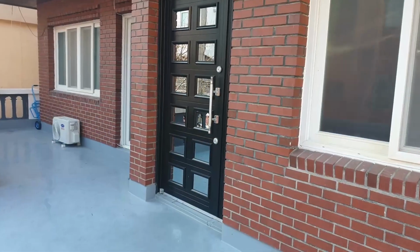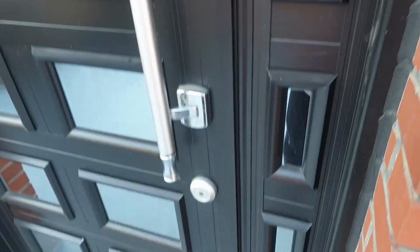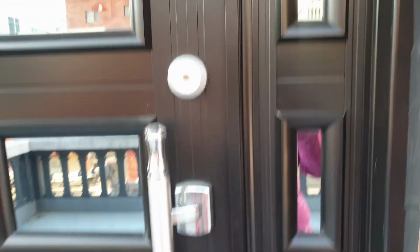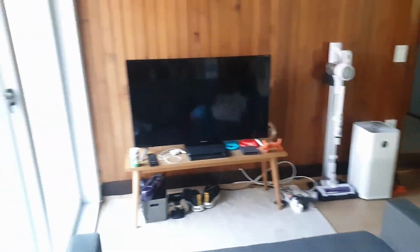Okay everyone, this is our apartment. It's not like the normal apartments you see on YouTube. We don't have the keypad. We actually have two key locks, which makes it quite interesting. Walking in, you can see we have our coat rack over here and our shoe closet, and our shoes and slippers for guests as well. Please excuse our house, it's a little messy.